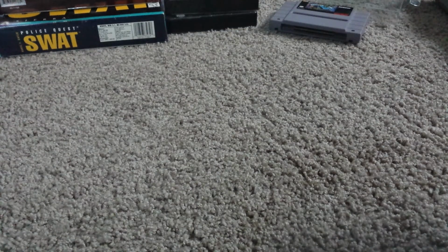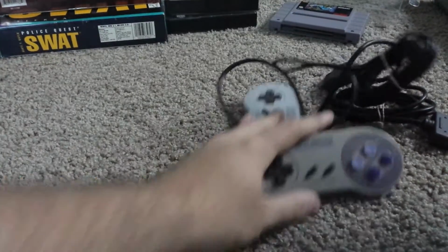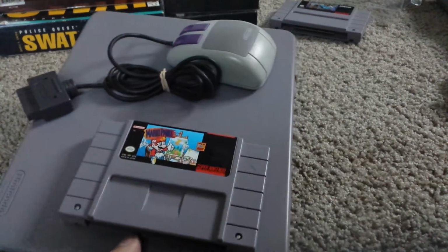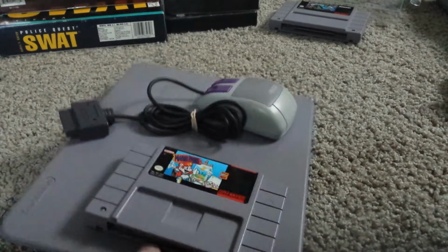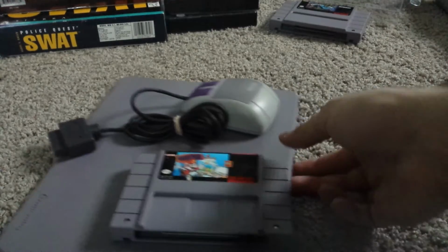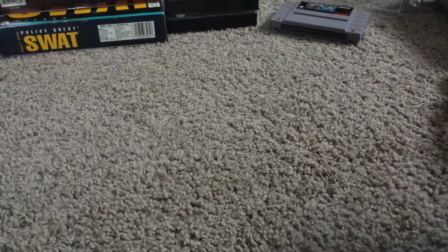Now that came with all the cords and a couple of controllers, naturally. But it also came with Mario Paint and a mouse and mouse pad. Again, all of this is in pretty mint condition. It was stored in a box or in a tote or something, because it just looks untouched.